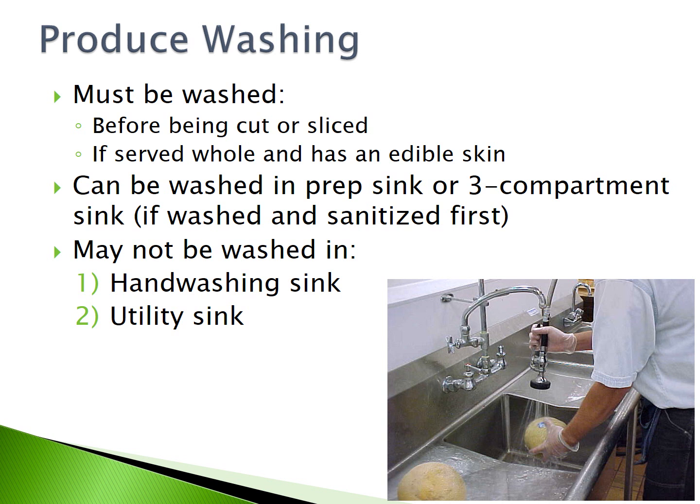Produce washing. All produce must be washed before being cut or sliced, and if it is served whole with an edible skin. Produce can be washed in a prep sink or a 3-compartment sink as long as that sink is washed and sanitized first. Produce may not be washed in a hand-washing sink or a utility sink.